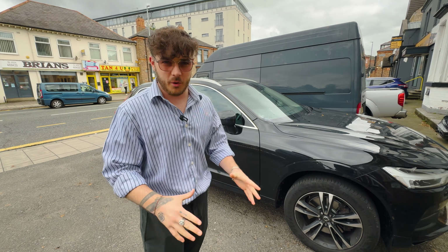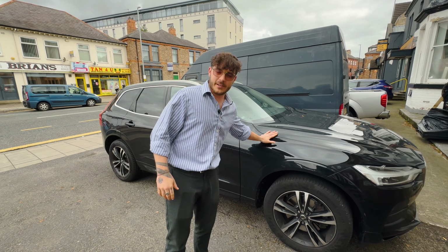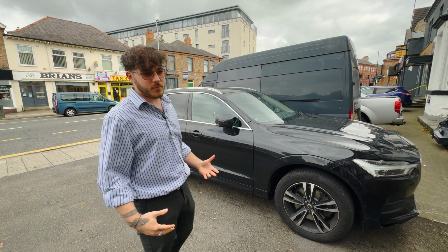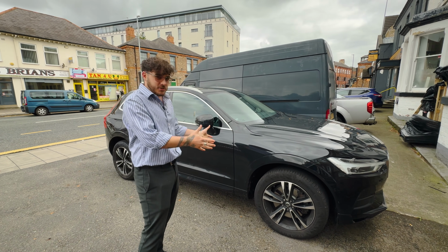And also, I don't really want that right now. I just want something that's functional and works nicely. But next year, when I hand this over, I might treat myself to a nicer car. We'll see. But I love the Volvo. I genuinely love this car.